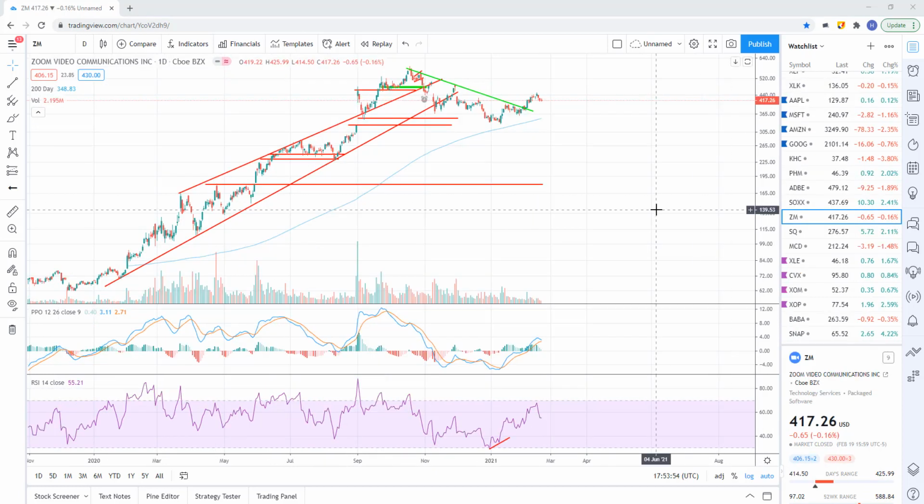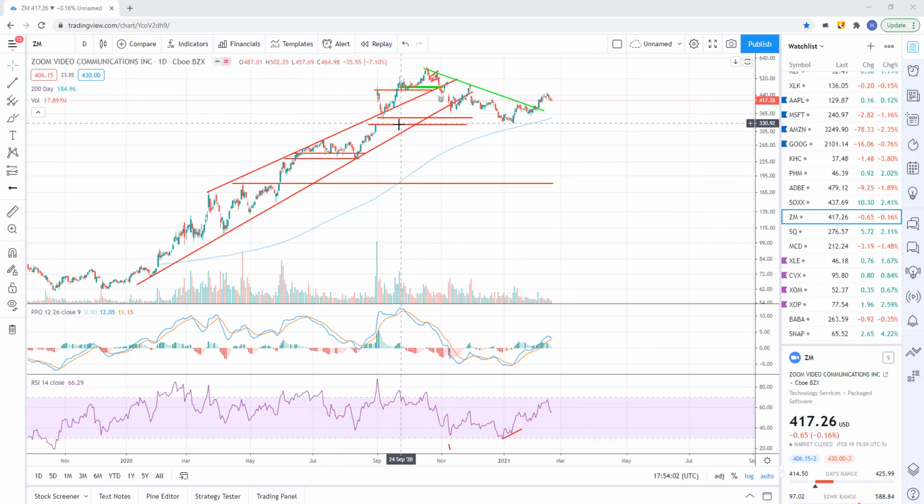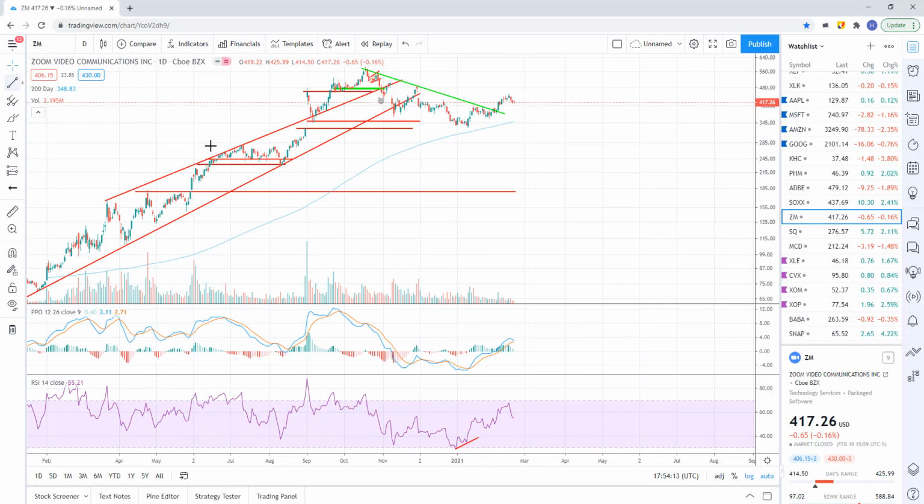Someone asked me to check out Zoom. I don't have the clearest read on this one. It could be bull flagging. This might have been a big bull flagpole, and then we're flagging out right up here, and we're going to break to the upside and make another huge run. That's one potential. We did have negative divergence on this one a while ago. This was your negative divergence right there.